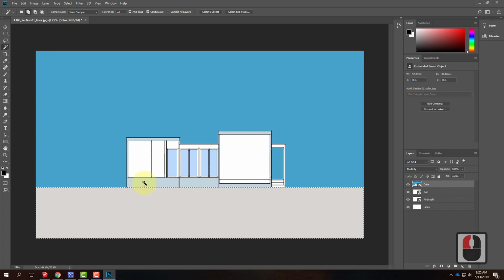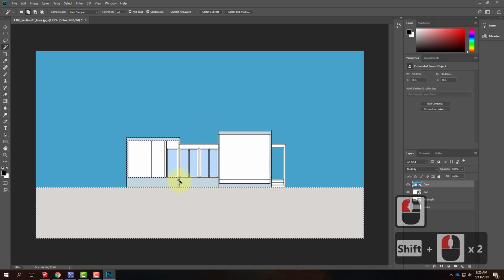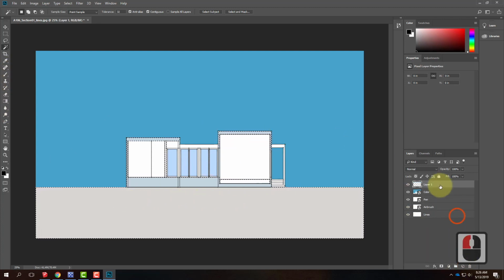I'll hold down Shift, and I'll also select the insides of these walls. Like that. We'll select that section there, and that section right there, and that piece right there. So I've selected all of that section fill. Then I can go ahead and create a new layer. I'm going to call this layer Section Fill.